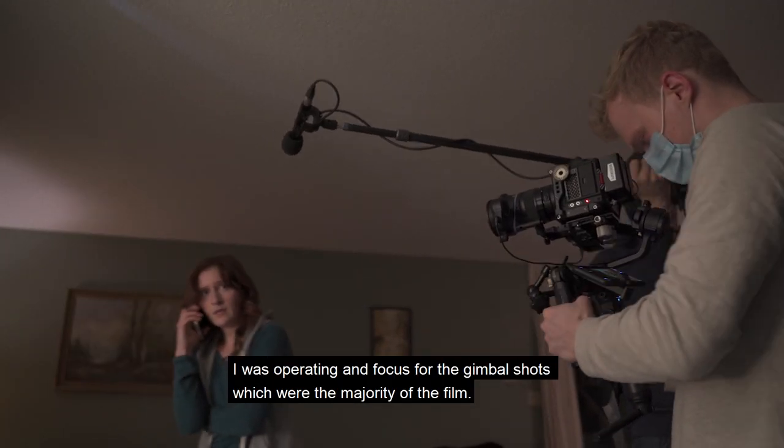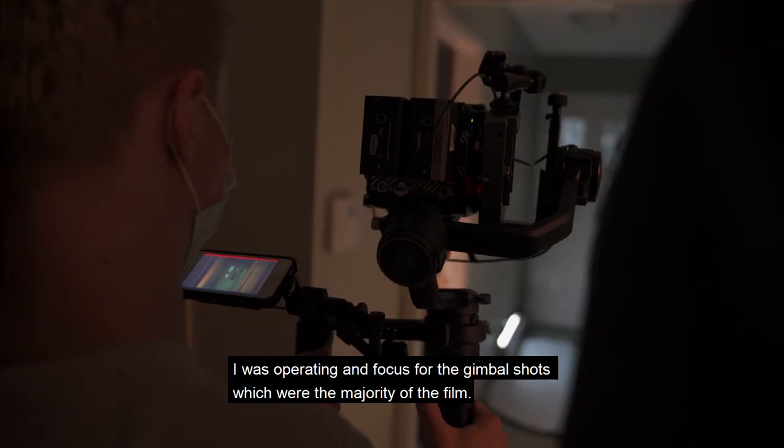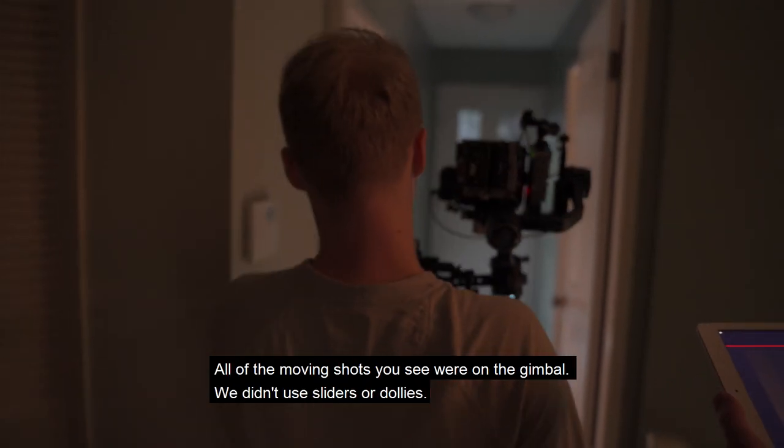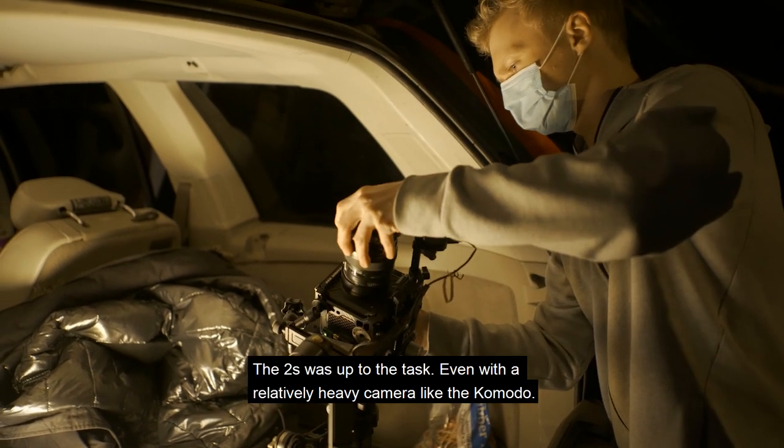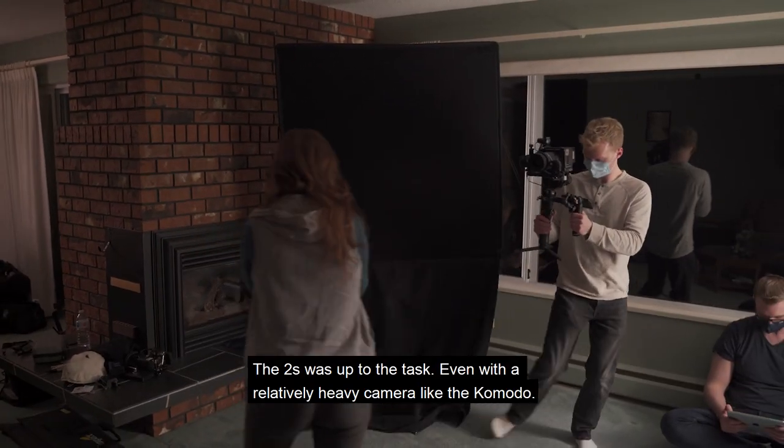I was operating and pulling focus for the gimbal shots, which were the majority of the film. All of the moving shots you see were on the gimbal. We didn't use sliders or dollies. The 2S was up to the task, even with a relatively heavy camera like the Komodo.